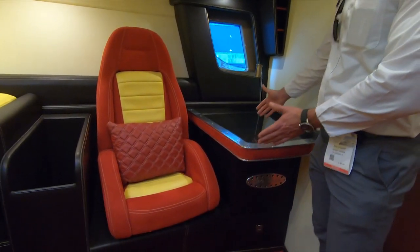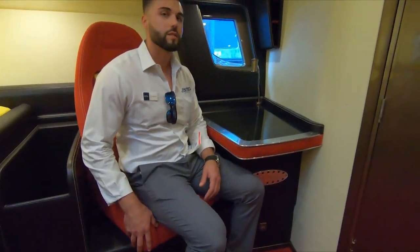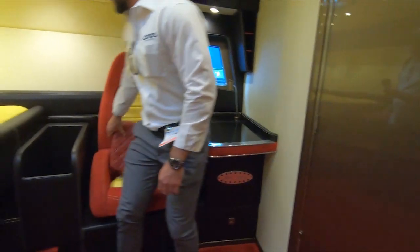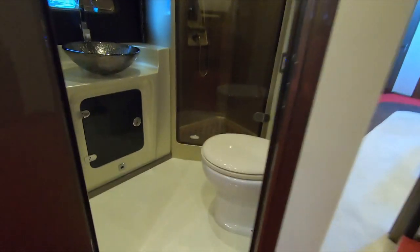This swivels to angle towards the desk. It just actually swivels, so you sit down and then it just swivels. Oh, I see, okay. Yeah, it just swivels a little bit. This tucks into here if you don't want to use the pillow. Here's the ensuite.